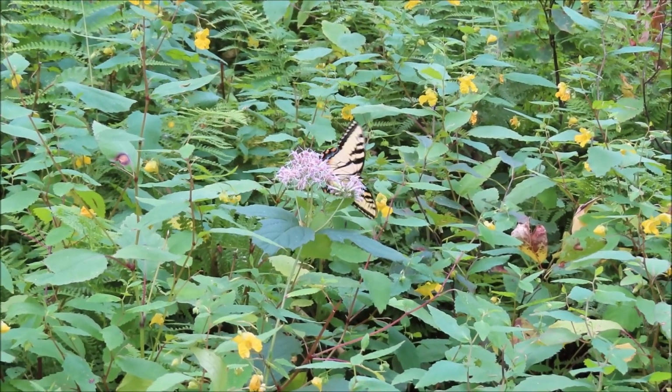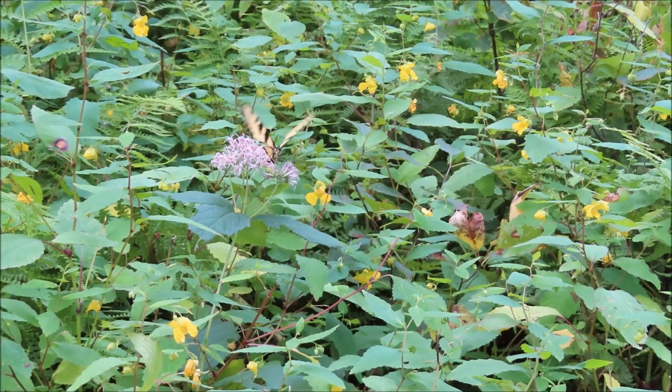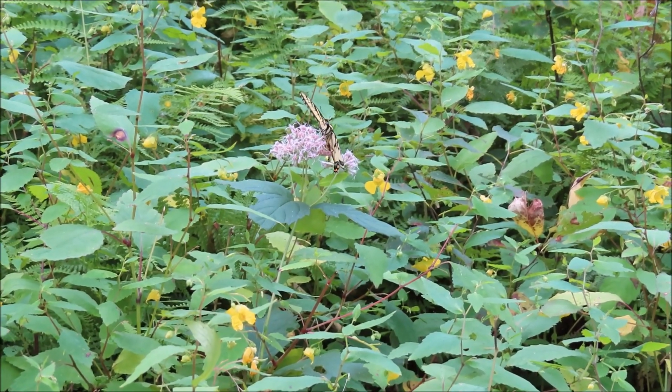But there's a butterfly. I don't know what they're all called. But then there's another one, there's one that's mostly black with kind of an iridescent purple color.